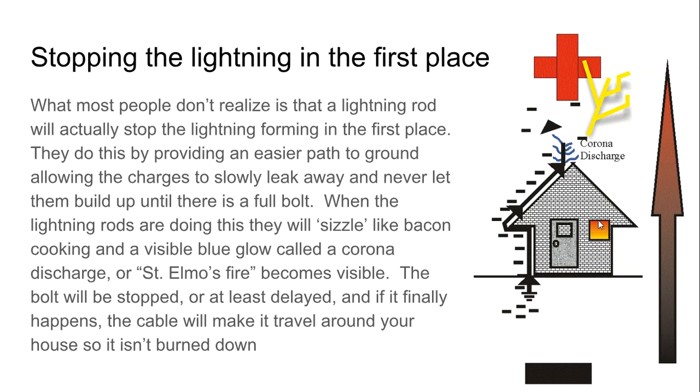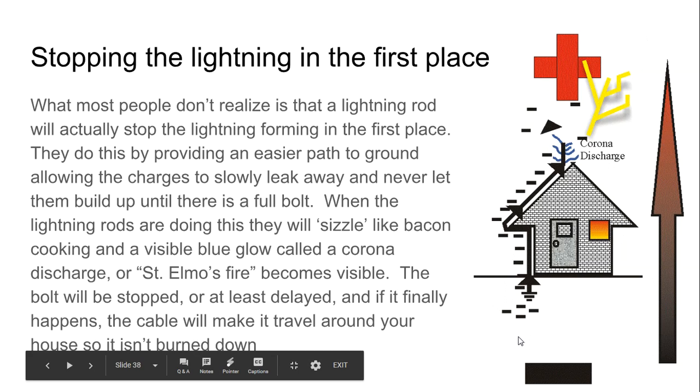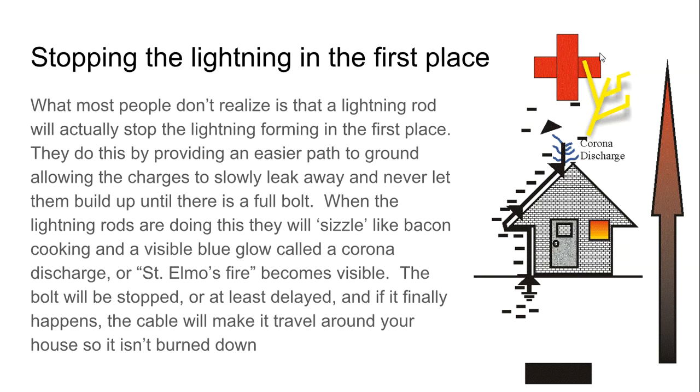What about the reverse situation? What most people don't realize is the lightning rod can actually stop the bolt in the first place. The easiest way to explain this is to assume the ground is negative. This is a better conductive path, so the electrons will flow around your house, go up the lightning rod, and fire a bolt to the cloud.